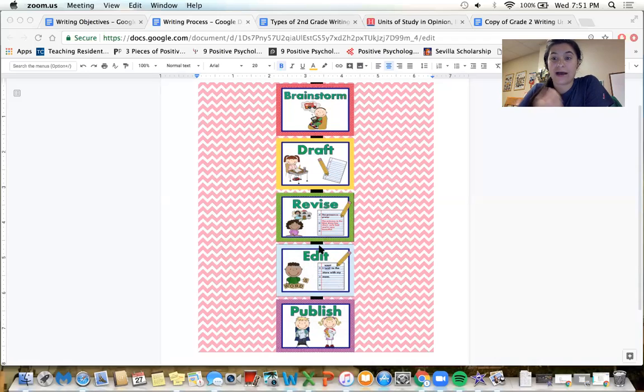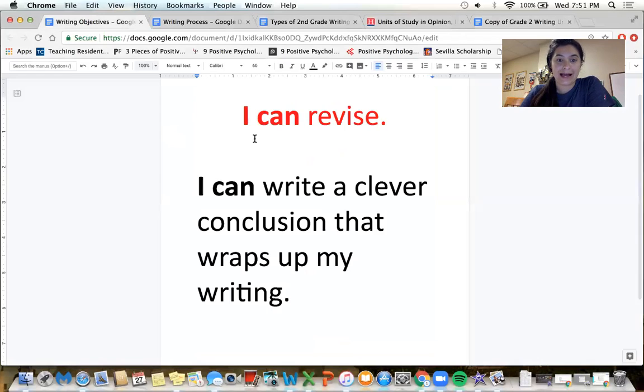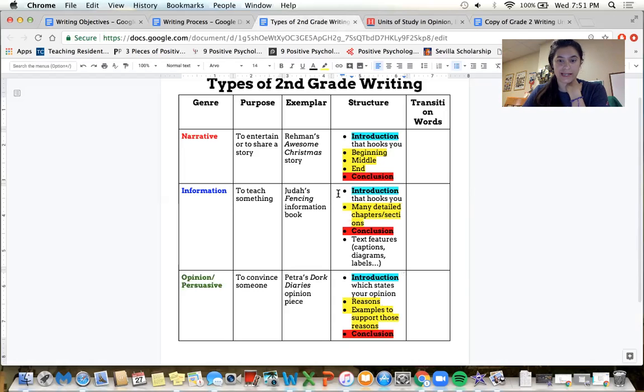And today we are revising our conclusion, so we're making it stronger, making it better. Okay, so that is our goal for today. I can revise, I can write a clever conclusion that wraps up my writing, right? Because the rule of our conclusion is to wrap up, summarize everything we've written, and then give a nice clever conclusion. We are focusing on our conclusion today. Every single piece, no matter what you are writing, is going to have a conclusion. So everyone, this should relate to you.